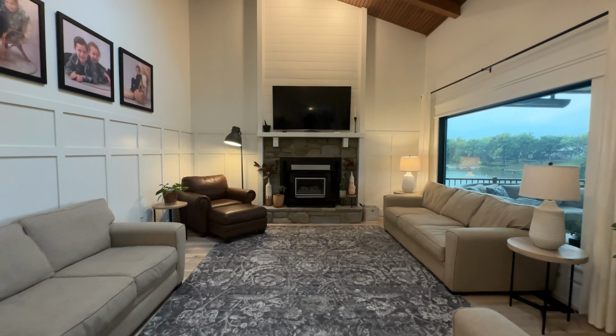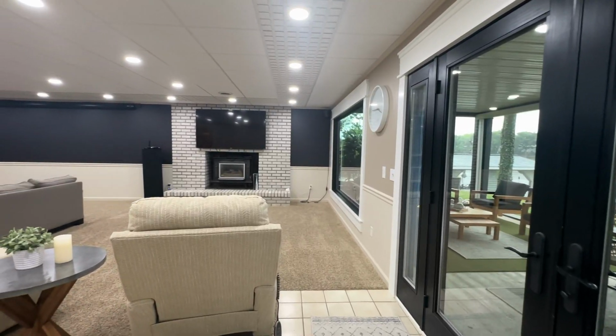Behind us in the vaulted living room is actually the original Buck stove fireplace, and there's another one downstairs. The unique thing about those is that they put off a lot of heat. So heating this big vaulted room or the basement is very easy with those fireplaces.